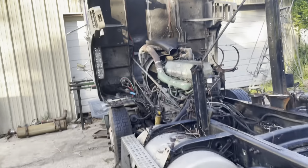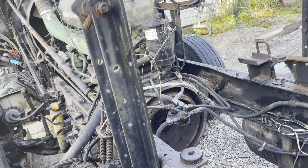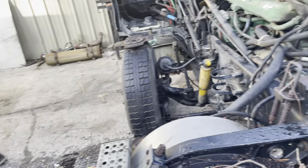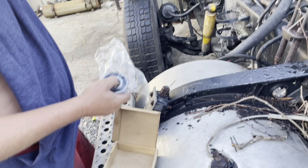So this beast, for you guys new to the channel, we've been on a 4-day build. We're trying to get this thing on the road in 4 days. We just ripped the clutch out of it. Today, tomorrow, the next day. Oh yeah, 3 days.